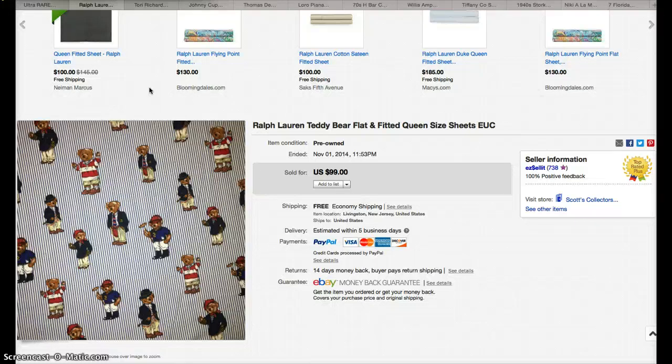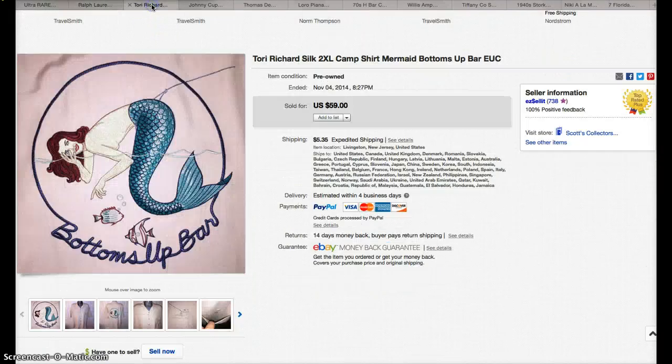There was a bit of a discrepancy in the size, and the woman and I went back and forth about taking them back or refunding the money, and in the end she just decided to keep them. So from a 50-cent investment, I made $99 on that. Of course, you have to take away the fees, but still, it was a great sale. Now we'll go to Tori Richard.